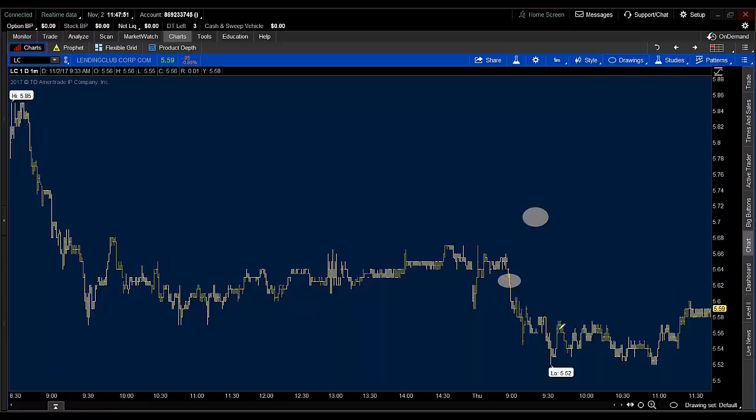As a market maker on the Chicago Board of Options Exchange, that is the only indicator we would use to value options, following unusual options activity.